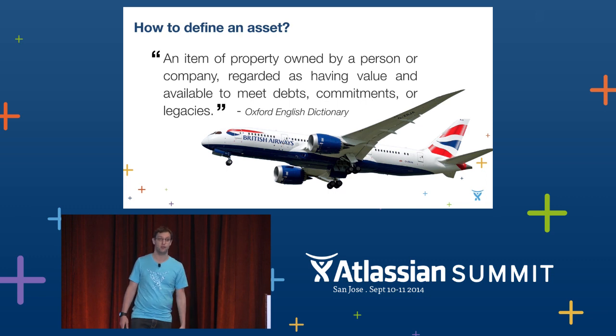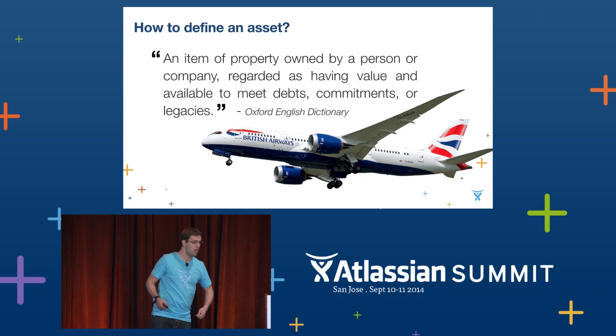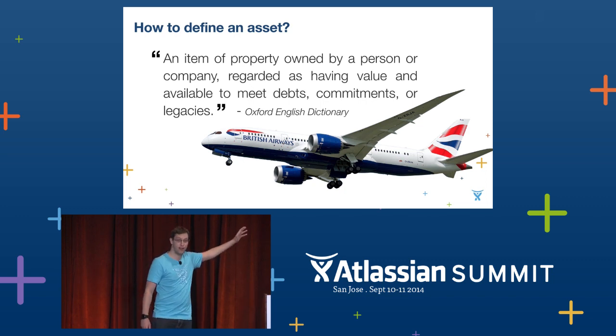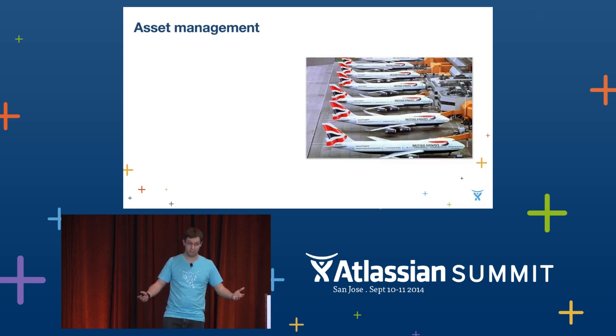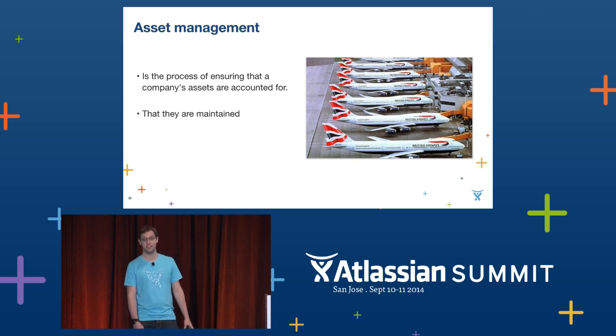So for Atlassian, a lot of our assets are the computers that we use. I'd love to show you this one, but it's really wired in. For British Airways, their assets are aircraft. Yeah, they use them to fly their passengers around and make money that way. So that's an asset. And asset management, as I said, the management of those assets. So it's making sure that your assets are accounted for, that you know where they are. And it's making sure that those assets are maintained. That's your traditional view of asset management.